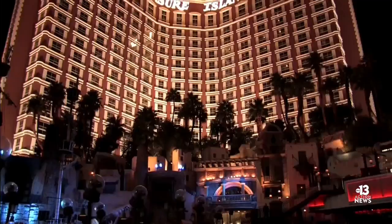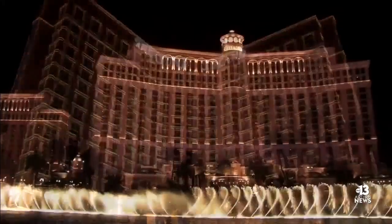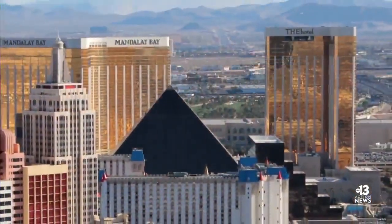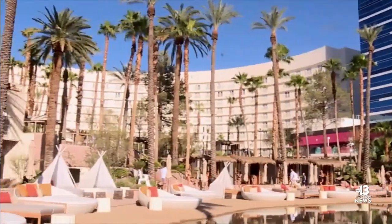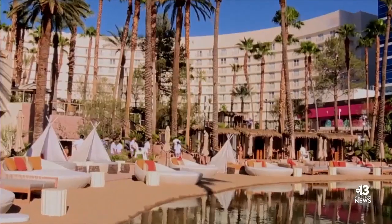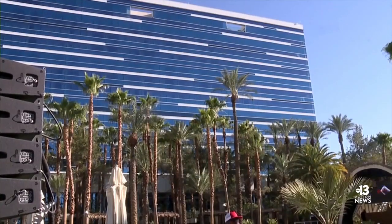Since then, he went from serving our country to pushing his way to the top of the marketing world, working with properties like Treasure Island, Bellagio, Mandalay Bay, and more, including Virgin Hotels Las Vegas. We've got so much going on in 2021. From big concerts and festivals, high-profile performers, pool parties, and more, Chad says he and his team are just getting started. Just seems like every day there's something new and more to come for this property this year.